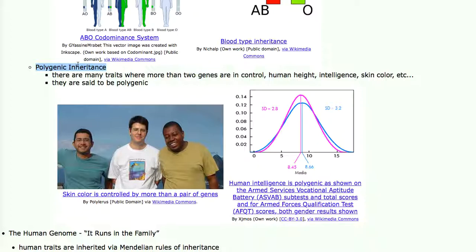Turns out there may be 20 genes that control human height. There may be 50 or 100 genes that control human intelligence. There's at least 6 genes that control human skin color. You can see these 3 gentlemen here in this picture have 3 different skin colors. It's hard to get 3 different skin colors if you just have a Mendel set of genes, 2 genes controlling skin color. That's not going to work.